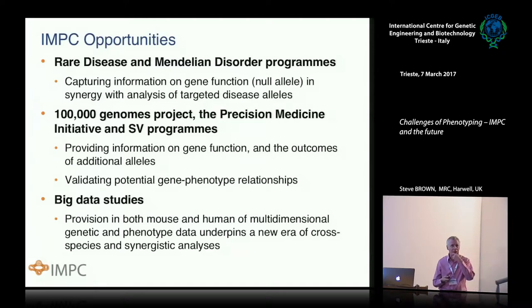And going back to a question that I had earlier on from the first talk, the opportunities for big data studies are going to be enormous as well. So from all of these human disease initiatives, we're producing a huge slew of multidimensional genetic and phenotype data. And we need to interrelate that human data to the mouse data that's coming from IMPC and other programs, where we synergize and have a crosstalk between all of the multidimensional data sets that we're generating in both those species.